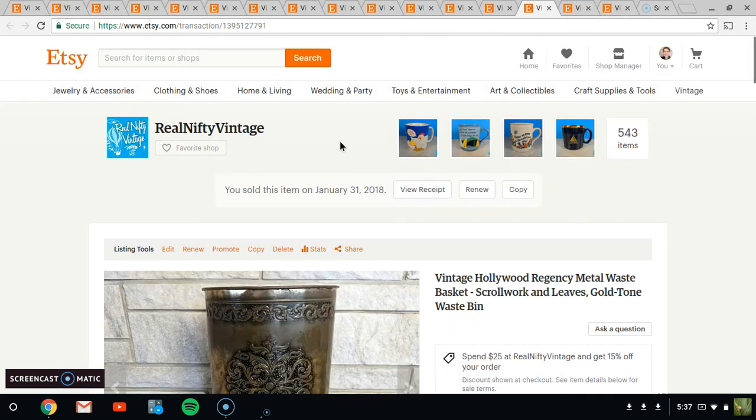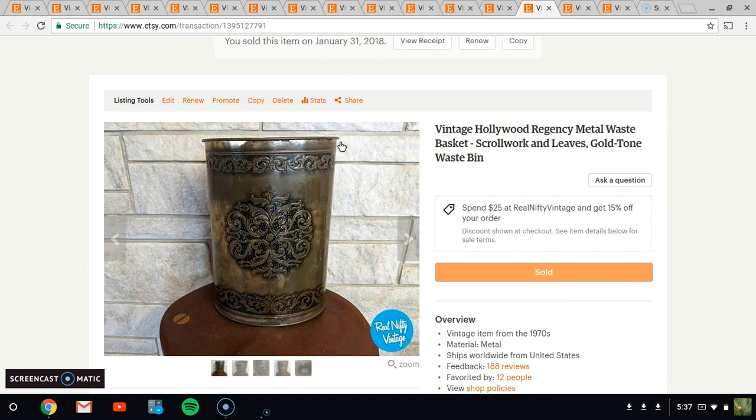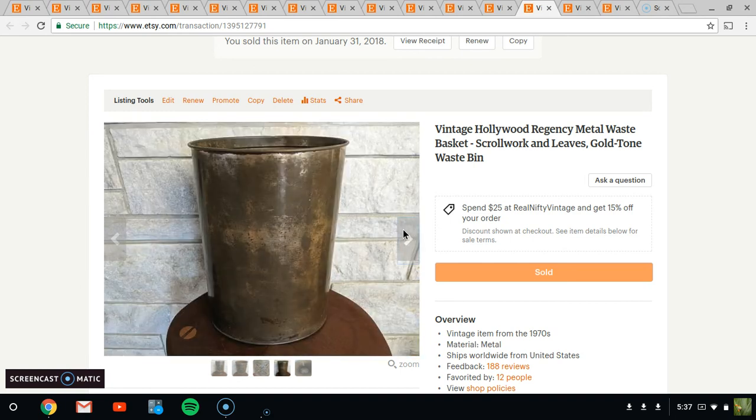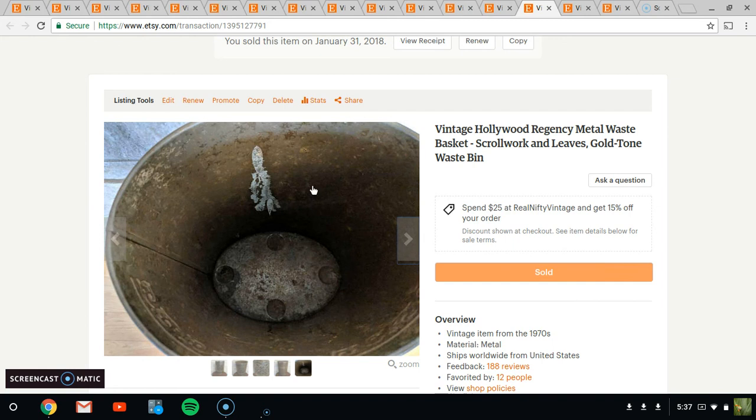Next, we have this trash can. It's in a Hollywood Regency style, like a goldish, bronze kind of coloring going on, and it's really dirty on the inside. I don't know if I have a photo. Yeah, really just gross. And I was able to sell it for $19.95 plus shipping.